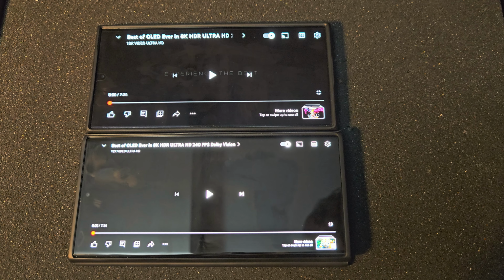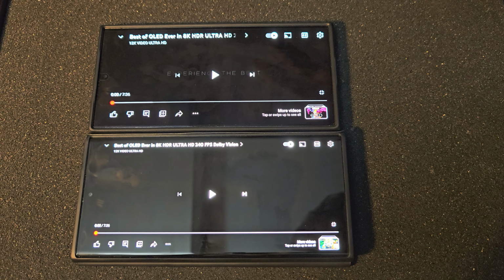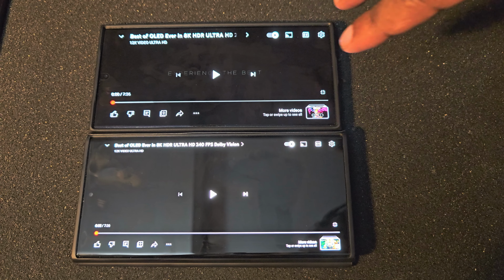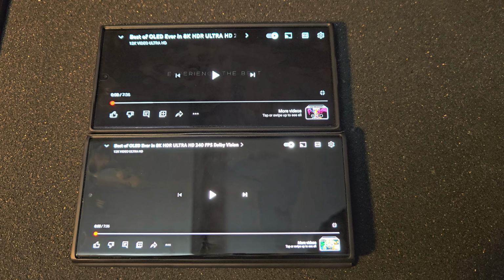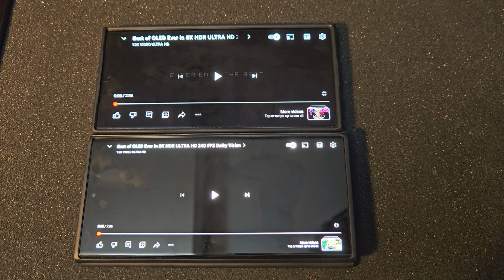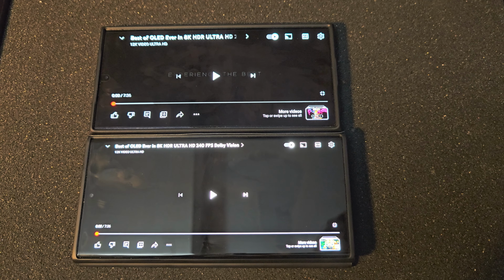Now, I've noticed that since I've gotten my S24 Ultra, that sometimes it just doesn't get as bright as my S23 Ultra. So we're going to run a little test here to see if you guys can pick up the differences. Now, this video is being recorded in SDR, and I've actually slowed down the actual YouTube footage so we can see it in real time.